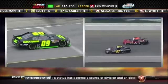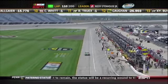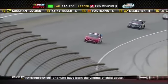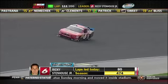That completes the cycle of green flag pit stops. What I want to see is when Stenhouse Jr. and then Sam Hornish Jr. cross the finish line, because Stenhouse's lead was 7.8 seconds over Hornish on the last lap before the stops. It sure appears to be a lot more than that now. Yeah, it sure looks like that. Stenhouse did a really, really good job of getting on and off pit road.